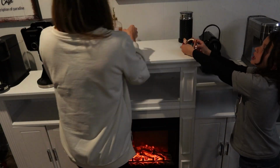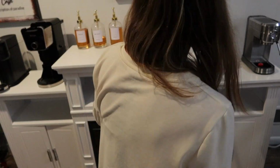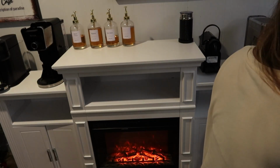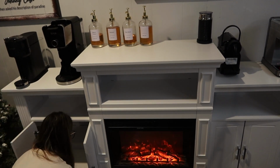And then Ryan got me the Insignia Nespresso because he didn't know which one to get that time. So he got me that little tiny Nespresso one over there. And then I use it some. I use it a lot more now because I know the difference in espresso and coffee.